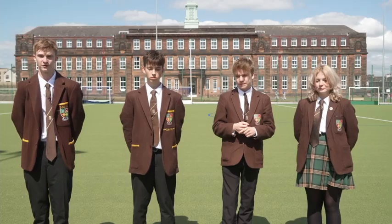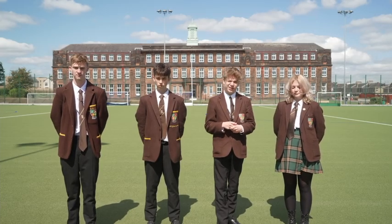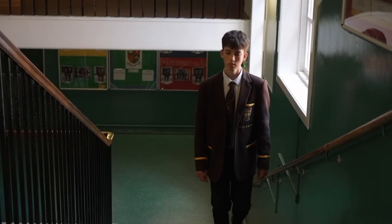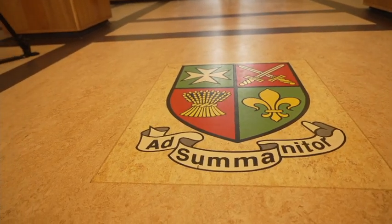That brings us to the end of our tour of Jordanhill School. If you'd like to find out more, you can visit our website, in which there's a 3D virtual tour. We hope this has brought back fond memories for former pupils and given you an insight into the history and development of the school. Current pupils really do value the school's motto, Ad summum nitor, to strive for the highest.